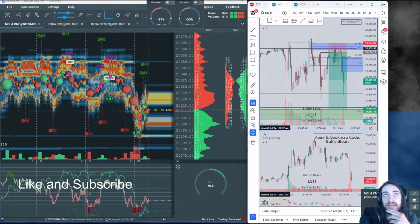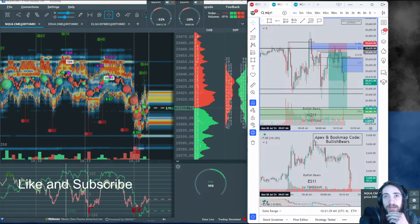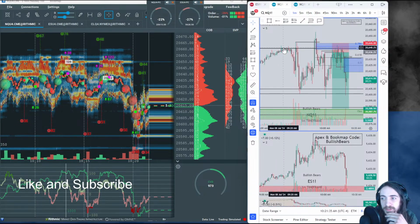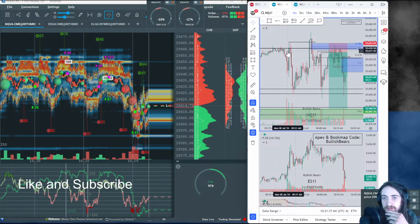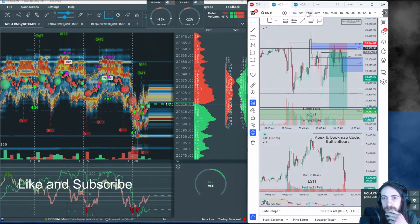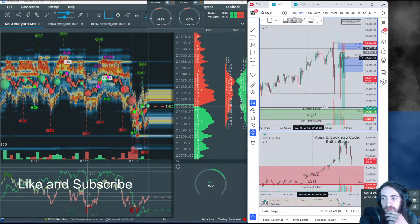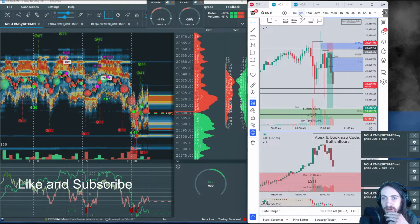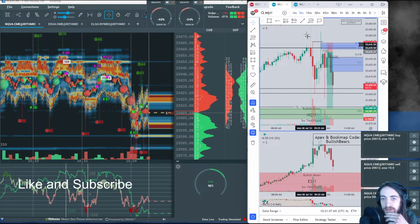Nvidia pretty weak. Apple, Tesla bouncing back. Apple, Meta, Microsoft weak. Gonna hold these shorts for a little bit, guys. Let's see. But remember that 5 minutes is a very important time frame. Look at these lower wicks down here on the 5. Really want to see us below this one right here.